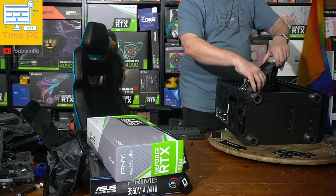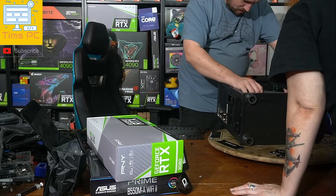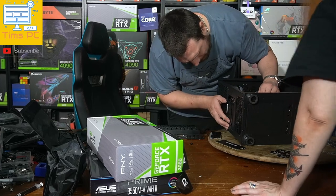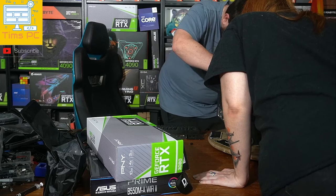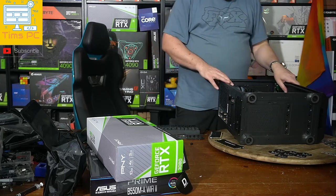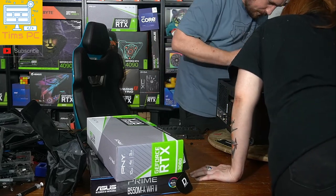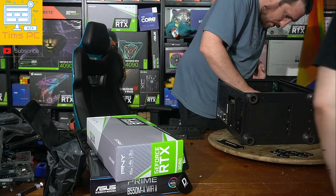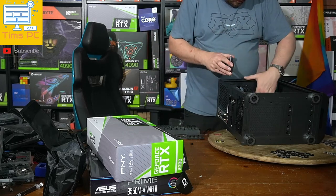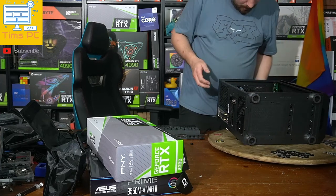Okay, so basically we've got to angle this in. We've got just enough room. I thought I looked at this. This is the sort of thing that I check, because I've been through this before. Look at that. Oh, it's like half a centimeter. Yep. Half a centimeter clearance. That's miles in the PC world. Half a centimeter is like a country mile, you know?